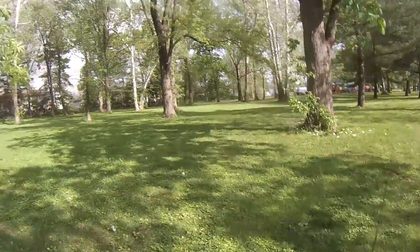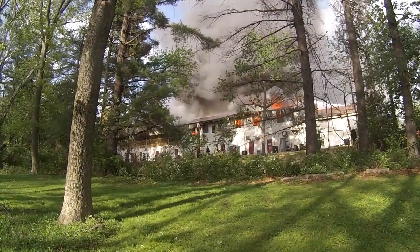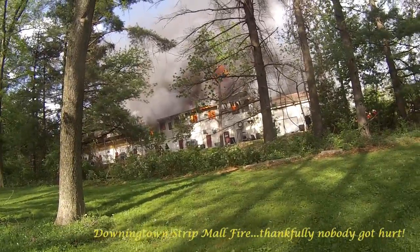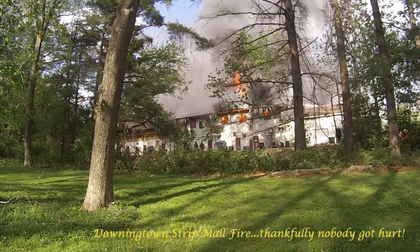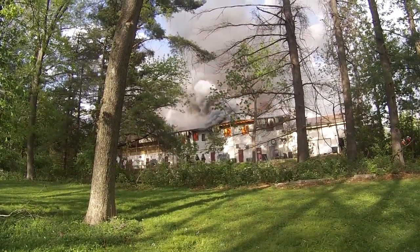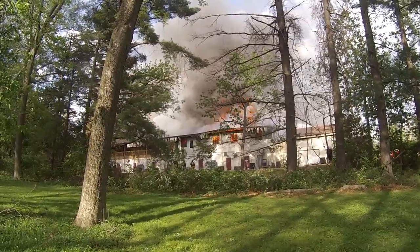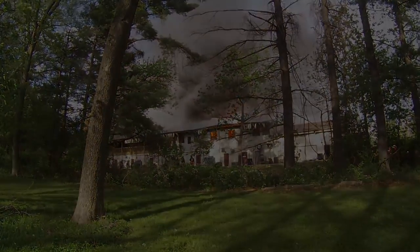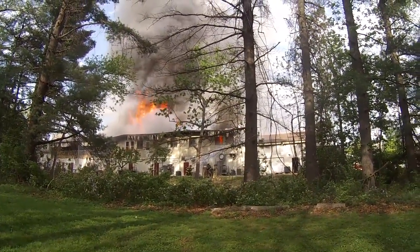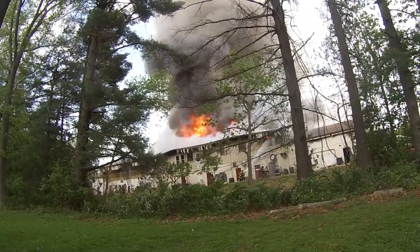Oh, dude. Something's on fire here. Wow, it's getting out of control. It is really getting out of control. They're doing everything possible right now. They just got another one of those water pumps right here. Hopefully they'll be able to control it soon. Wow.